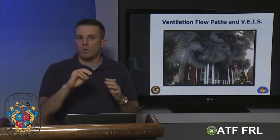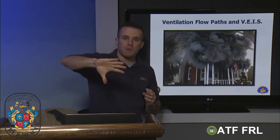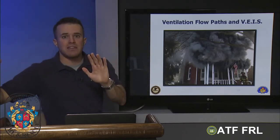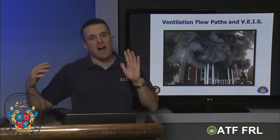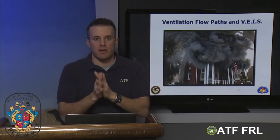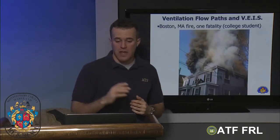In Baltimore County, what did the truck company do? Once they broke the window, they shut the door. They opened the door, assessed conditions, and searched the rest of the house, but they shut the door behind them. By doing that, that provided them a safe area when they found the second victim in that room to pull the victim back out to that bedroom. They had all the time they needed to get the person out. It works very well. Remember to shut that door.